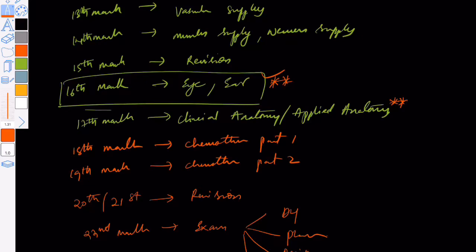So these two are going to carry 160 marks. Pharma is going to carry 40 and the other is going to carry 40. So this is going to be a 240 marks exam for you. So get prepared for that.